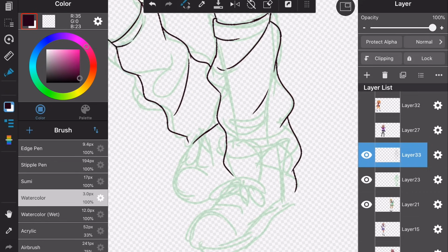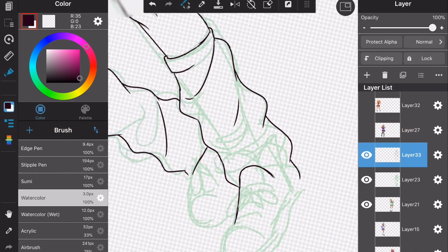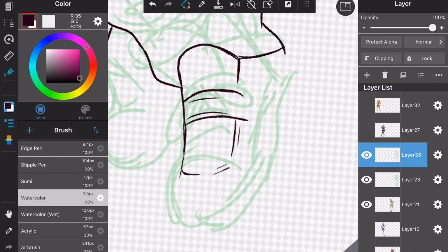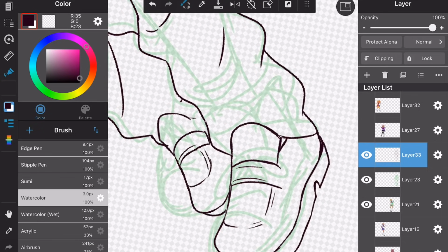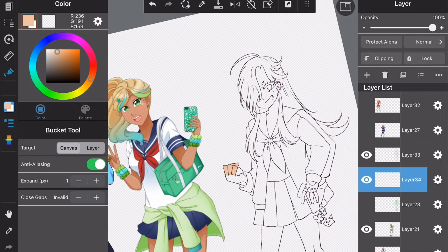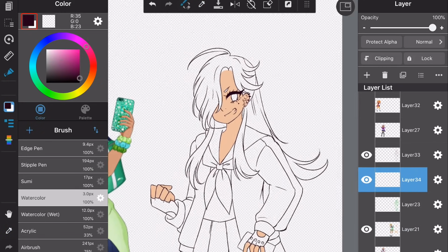Like I said, I didn't have a problem with her original design. It's just I really wanted to mix things up, and this is the one that I ended up mixing up the most, I feel like. And I did give her sneakers at first, but I changed it to loafers because I hate drawing sneakers. If you've seen Hana, her sneakers were an absolute train wreck. I just hated drawing sneakers.